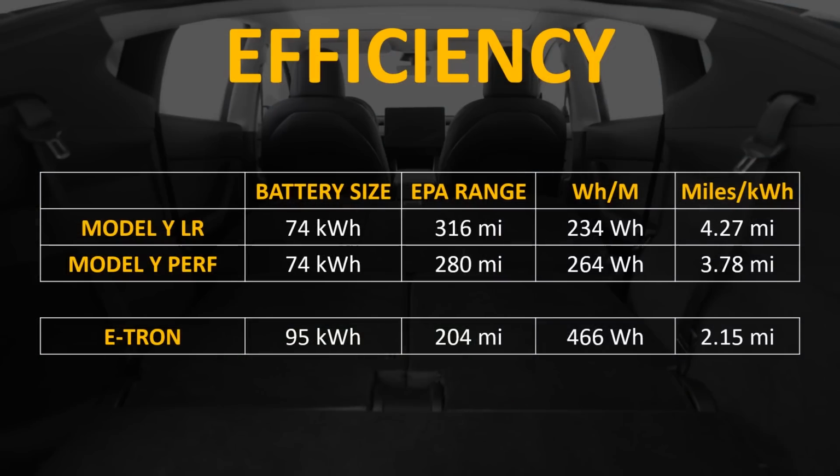The Model Y long-range all-wheel drive variant, according to the EPA, is rated at around 316 miles out of a 74 kilowatt-hour battery. The Model Y Performance model with the large 21-inch wheels is rated at around 280 miles of range, according to the EPA. The Audi e-tron has a very large battery at 95 kilowatt-hours and is only able to achieve, according to the EPA, somewhere around 204 miles.